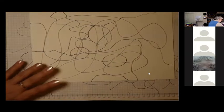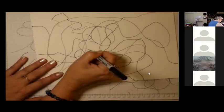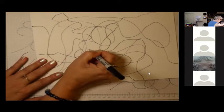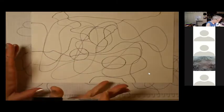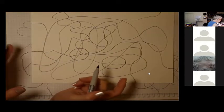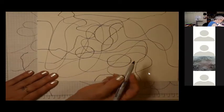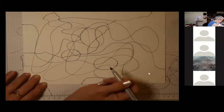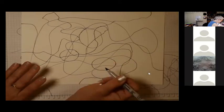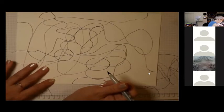No rules. Now, I like to do it in odds because I know that's visually appealing to do things in odd numbers. So whatever shapes I make, I try to make them in odd numbers as a design rule, but you can do whatever inspires you.